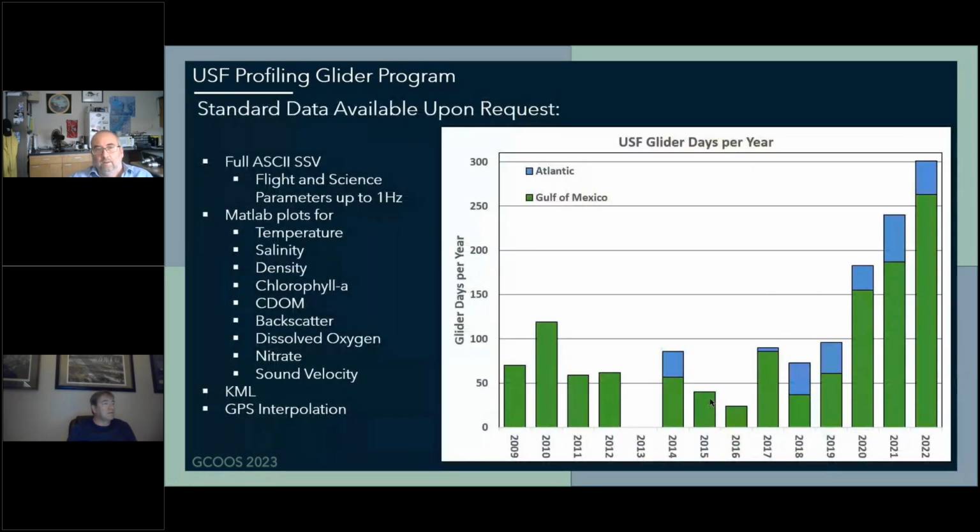So the progression of our work looks kind of like this. Especially with particular focus on the last 3 years, we're getting close to year-round activities. I think this year will be an increase again. We'll be well over 300 glider days if things go well.